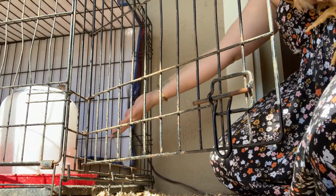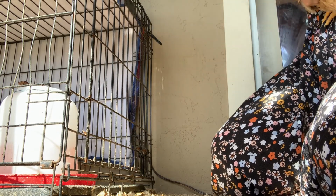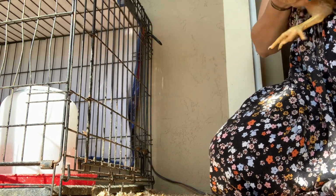So now I need to take my Weasley girls and put them in a bucket with a lid on top so that I can completely deep clean their kennel. There's Molly, and then I'm going to put in Ginny.